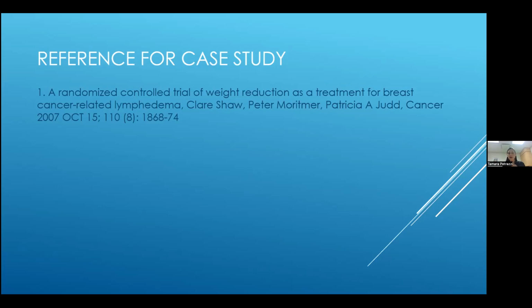Okay, so a lot of the information I got from a class I took on nutrition, but I just wanted to write the reference for that case study, the randomized control trial of weight reduction as a treatment for breast cancer related lymphedema, which, like I said, was published in 2007. And again, I know not every single person with lymphedema necessarily has breast cancer related lymphedema, but as far as my patients and clientele in the office, that tends to be a lot of them. So I think that's a very interesting study to help prove all those things.